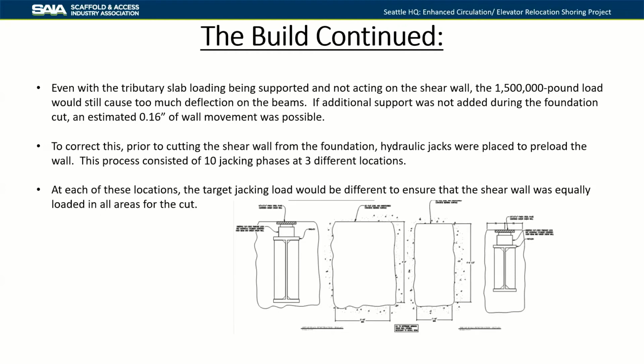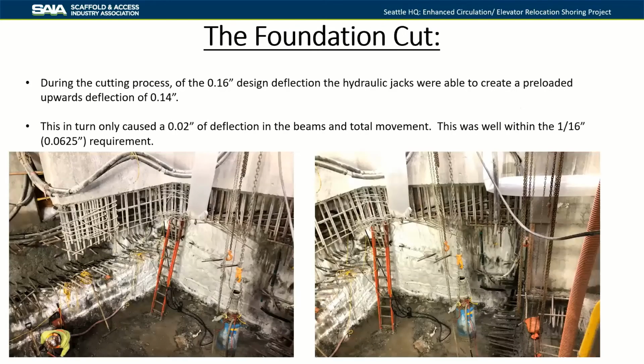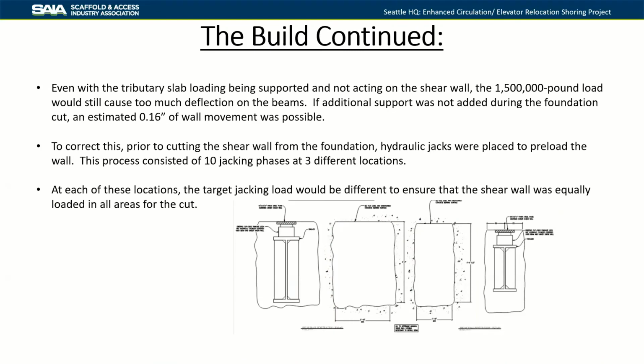With all the science and technology and computer work going on, they successfully preloaded the wall basically before the cut, just to push up on the beams to ensure that the deflection was limited even after the wall was cut. The amazing thing is, after all of the installation, the shoring, the jacking, the walls never did deflect more than 1/16 of an inch.